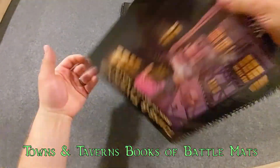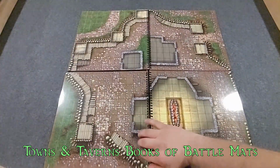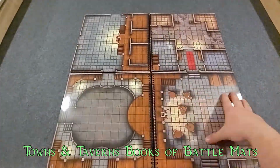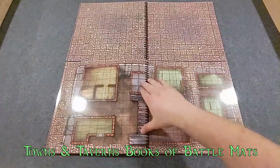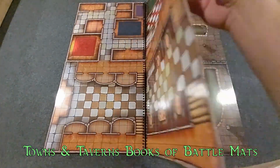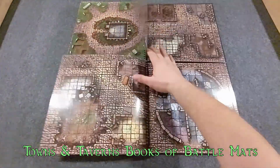This is another excellent addition. So many adventures and encounters take place in cities or towns, or villages, whether on the street, in a cemetery, in a castle, at the tavern or an inn, or even an abandoned warehouse or two. The only thing I can say with this particular set is that I really wish there were more maps. My favorite maps from this set are the Crypt's Entrance and the Docks.